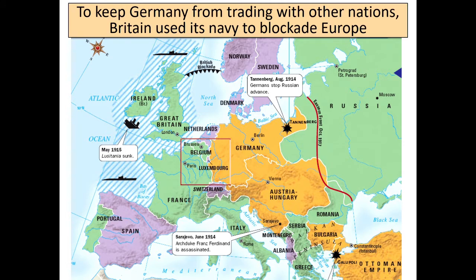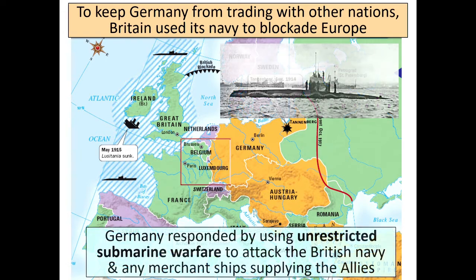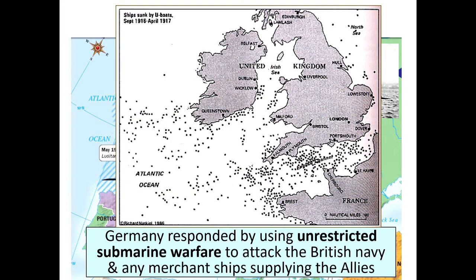To keep Germany from trading with other nations, Britain used its powerful navy to blockade Europe. Germany responded by using what we call unrestricted submarine warfare to attack the British Navy and any merchant ships that they thought was supplying the Allies with anything for the war effort. And that's why we call this unrestricted submarine warfare, because these submarines made no distinctions between battleships and passenger ships or cargo ships. And you can see the damage that they did. Each one of these dots represents a ship sunk by a German submarine between 1915 and 1917.